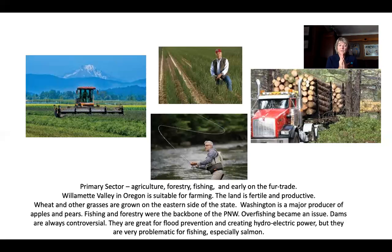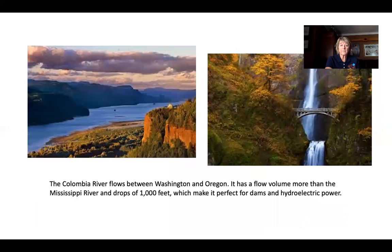A lot of the farmers would like to see some of that water diverted for agriculture. Other people would like to see it creating hydroelectric power for the cities there and the urban areas. And then of course the fishermen want to keep it open and natural for fishing. So lots of competition and lots of issues they have to work out.